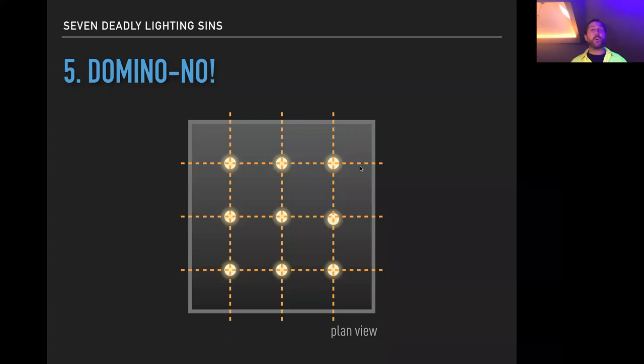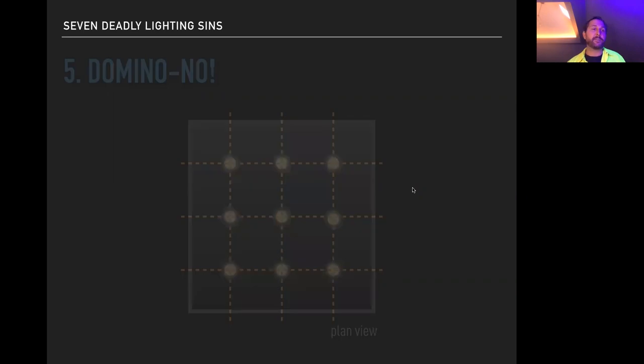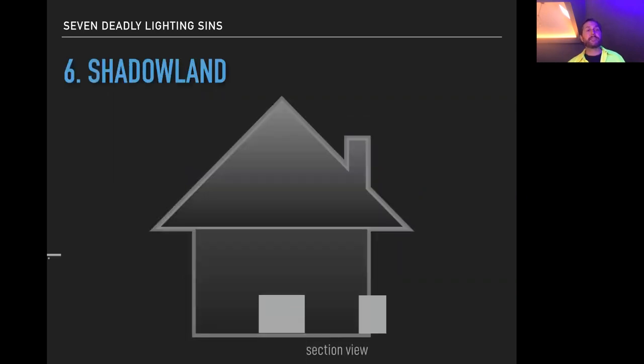There's no sense of hierarchy in the space. You just walk in, it's all this even illumination, and you don't really know what to look for, where to go, or how to respond to the space. It's kind of impersonal and bland. And that's not good design. That's a no. I'm going to just give you a hard pass on that. I'm sorry.